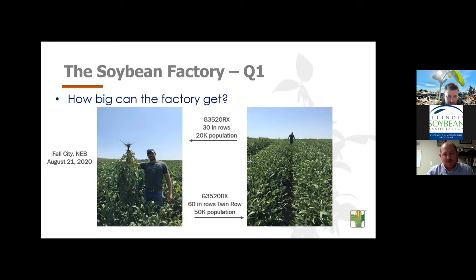You know, if you were going down the road at 60 miles an hour, you would just think that's just another bean field. Not a lot of space in between the rows. There's a good canopy closure, and you've got a massive amount of seed pods on there. And so, pretty exciting to see the potential of what a soybean can do if you give it enough time.